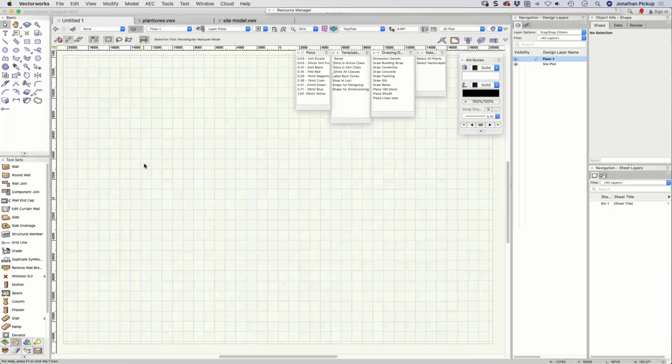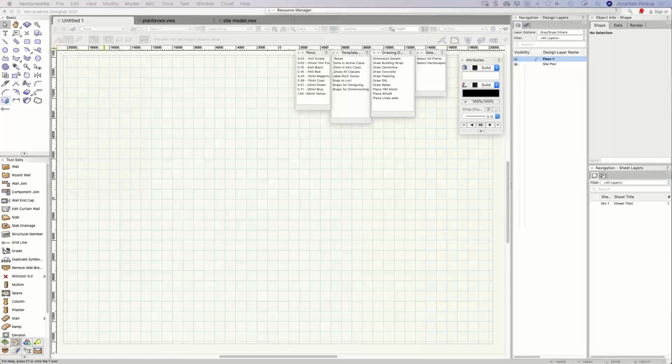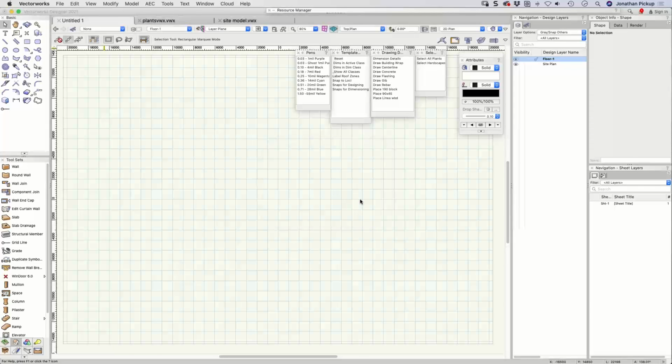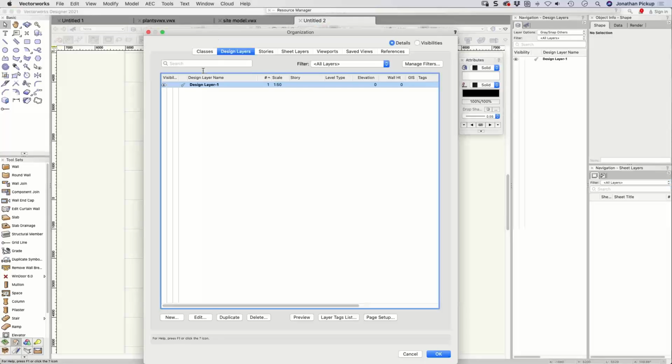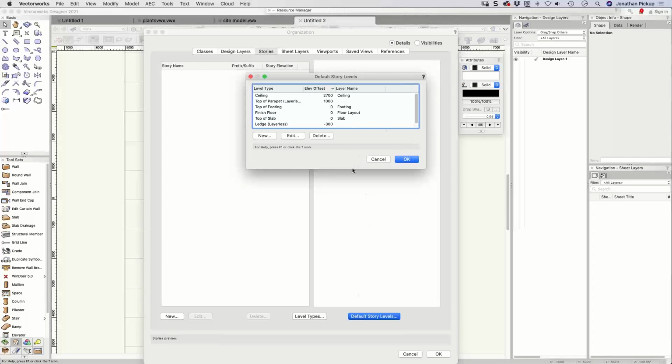If I start a brand new blank file, so let's just bring on my dialog boxes. All my dialog boxes are on the other screen at the moment. Let's create a blank template. Let's create stories, default story levels.